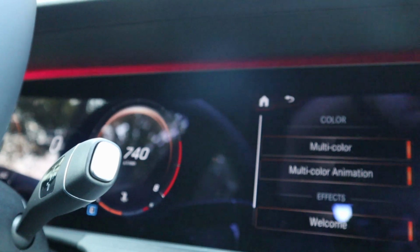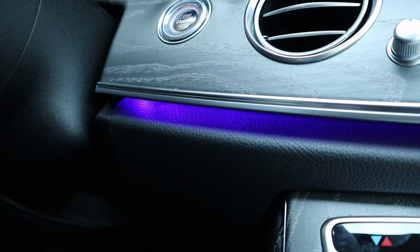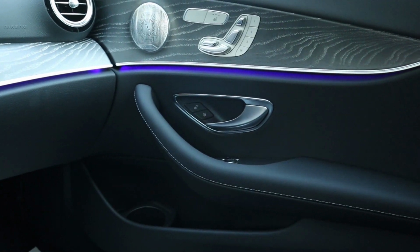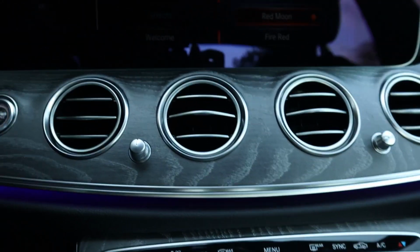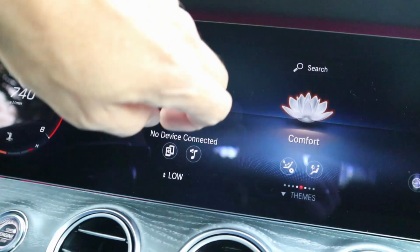Now it's red moon. So you can see those lights are changing. Now these are all over. If you can see, the ambient lighting kind of goes around the vehicle, and you can set it to whatever you want. 64 different colors in ambient lighting. Okay, that's one of the cool features. What else do we have here?